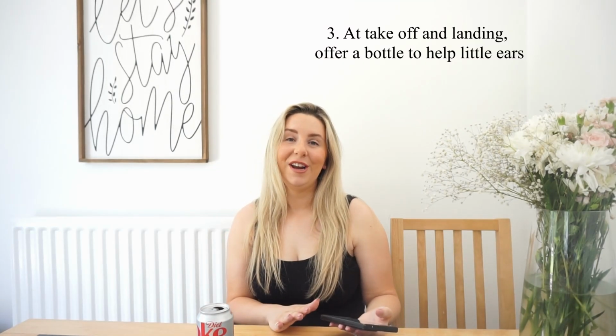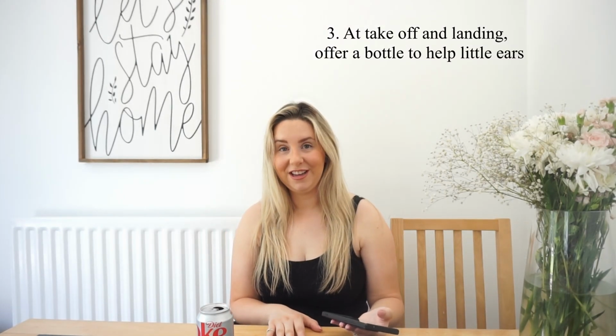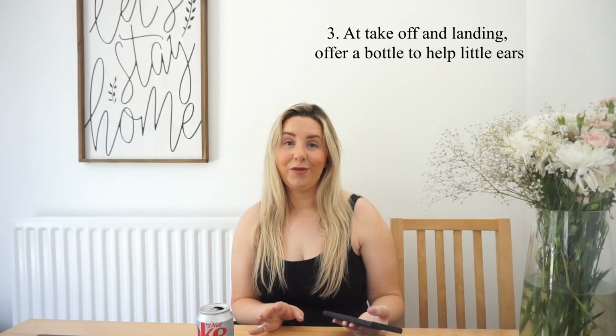Number 3 is when you are taking off and landing, if you're flying, try and offer baby a bottle of milk or water, juice, whatever it is that your baby likes. This is just to help with the pressure in their little ears when you're taking off and landing. And obviously for a little tiny person, it's quite probably a scary experience the first time.